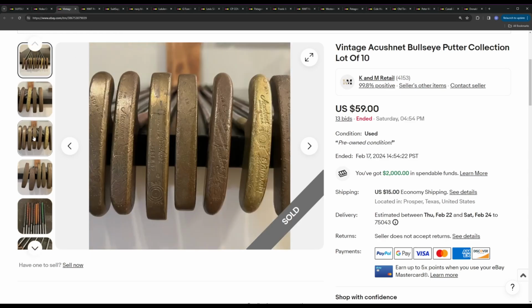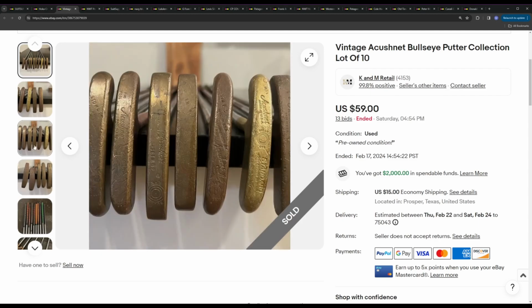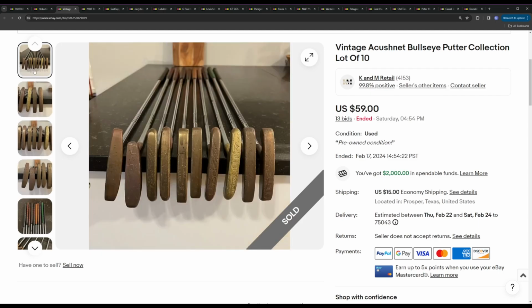Next item is a lot of 10 of these, I don't know how to pronounce it, Acushnet bullseye putters. They're just vintage putters. I picked these up for $1.50 each, so it ended up being about $15. And I just threw them up on auction. I usually never run auctions, but these ones I just didn't know how to price.